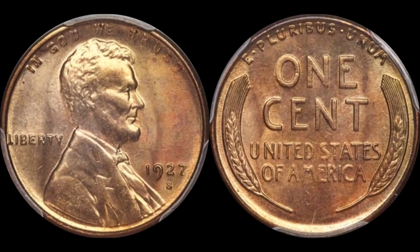All right, so we got one more 1920s coin here, and you guys are not going to believe this one. It's a 1927-S PCGS Mint State 65 Plus red. All right, so it's just marginally the lowest graded coin on the list. It is also CAC certified, as notated by that little green hologram sticker on the slab. But this one right here sold for $28,800.